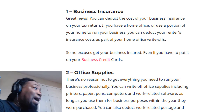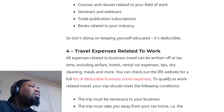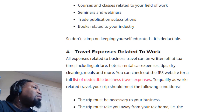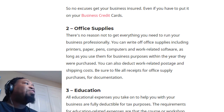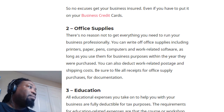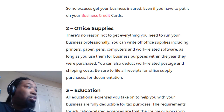Number 2, office supplies. All right. Oh, we kind of jumped right there, didn't we? Office supplies. Let's keep going. Okay. There's no reason not to get everything you need to run your business professionally. All right. You can write off office supplies, including printers, paper, pens, computers, and work-related software, as long as you use them for business purposes within the year they were purchased. You can also deduct work-related postage and shipping costs.